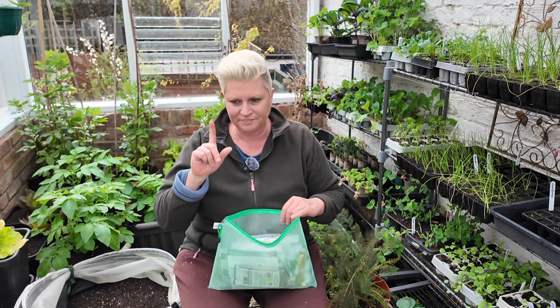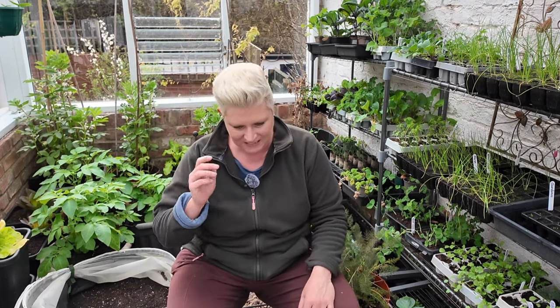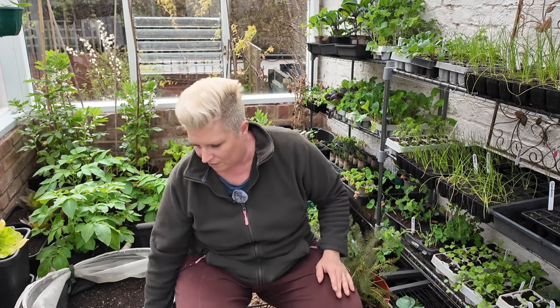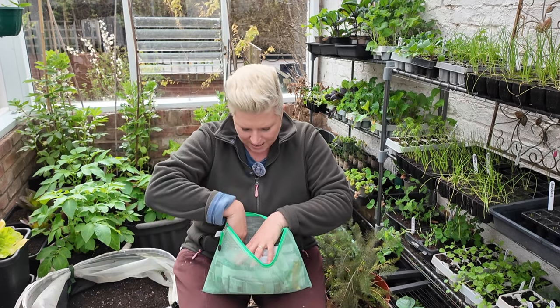That's that. The last thing, and one of the most important things is, at the end of April, this is when I start my main crop squash. Winter squash, and there are a few varieties that I absolutely love.